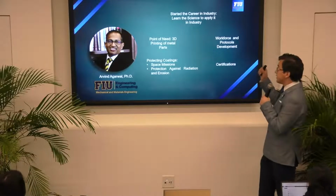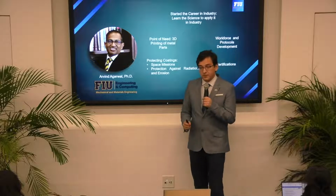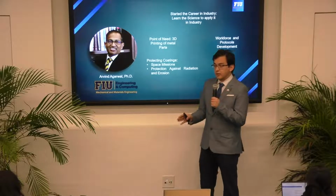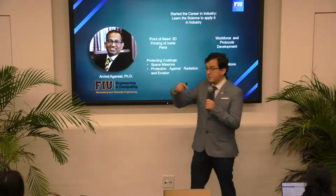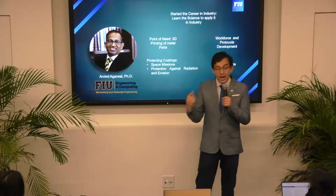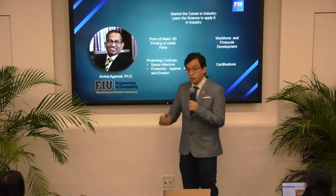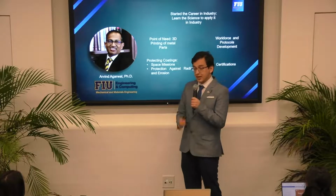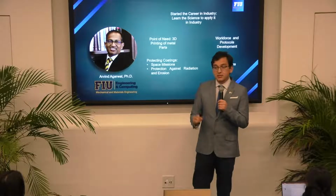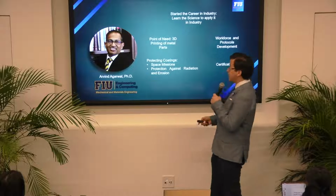The first one is there is a point of need in 3D printing for metallic parts. In combat, when you have a tank, a ship, an aircraft, and it's damaged, it takes a lot of time for the Army engineers, the Navy engineers to repair it. So we need to reduce that time. That's the point of need. This is a security measure. It's a defensive measure to be able to repair as fast as possible, right?